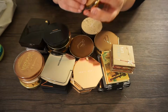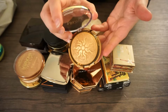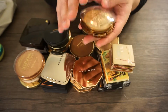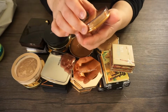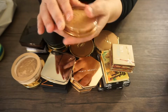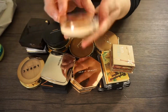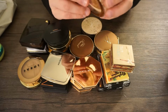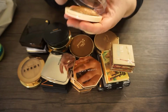I have the Physicians Formula Bronze Booster, which I haven't used yet. I bought it to test out because this used to be like everyone's favorite at the drugstore, along with this one, the Rimmel Natural Bronzer. Everyone used to love this one too, so I bought them to test out. The Makeup Revolution Bronzer Reloaded in the shade Long Weekend was a purchase over the summer.